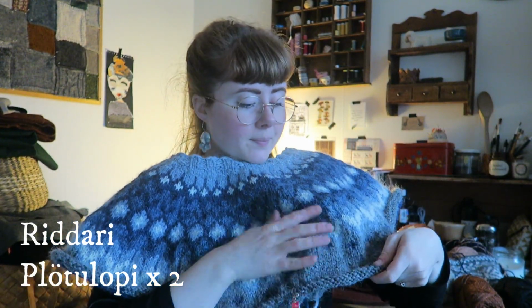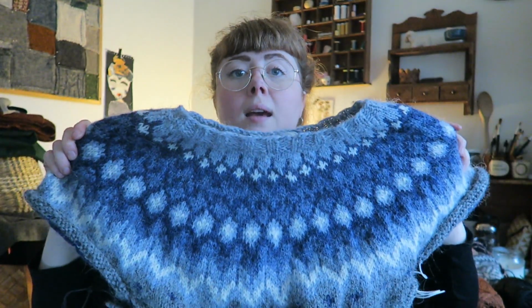Okay, so the first one is a project that will take some time, and the receiver is aware of that because I can't always prioritize knitting for others when I do my patterns and everything. But it's a riddari sweater for Robin's twin brother Tobias. And I'm actually thinking about maybe saving this for when I can try it on him, because it fits Robin. It's a bit too big for Robin, but it's fine.